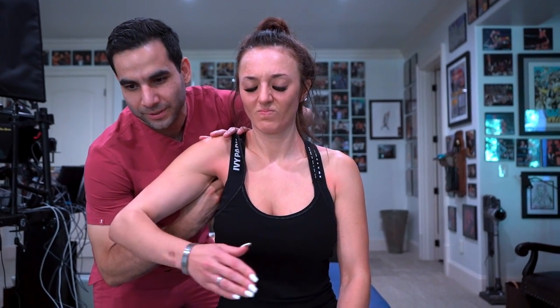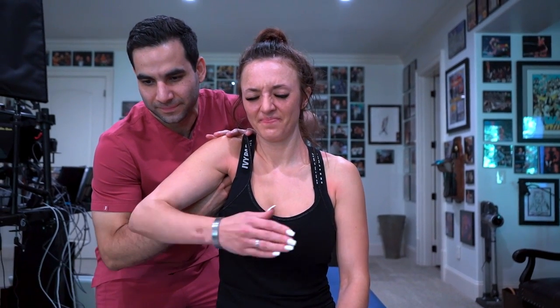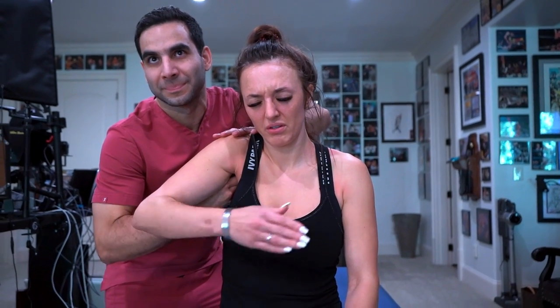Just like a rotator cuff motion? Right. Internal, external rotation. She is an OG event in the game. There. Keep breathing. Oh, I don't like you anymore. I can feel that down to my elbow.